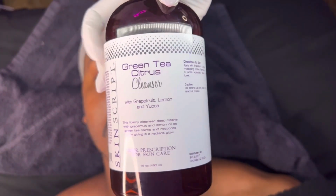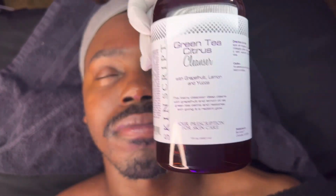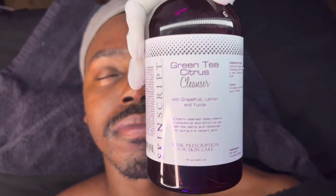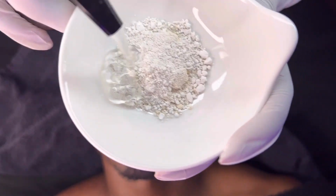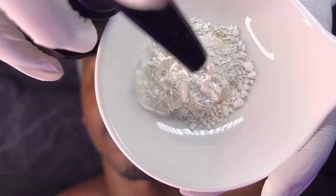Now I'm going in with my enzyme treatment. So I guess I finally decided to show you guys the green tea citrus cleanser from SkinScript. I don't know why I didn't show it to you while I was doing the cleanse, but the enzyme therapy is the enzyme that I'm using. It's from BioElements. It contains a couple different steps.